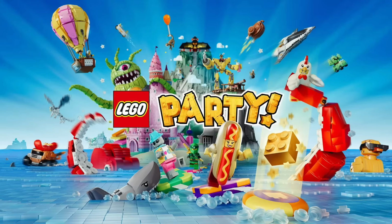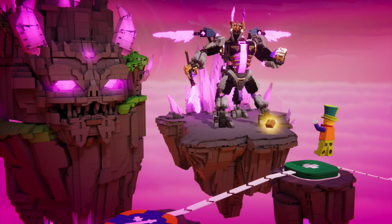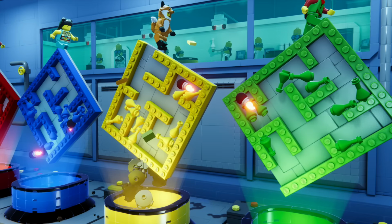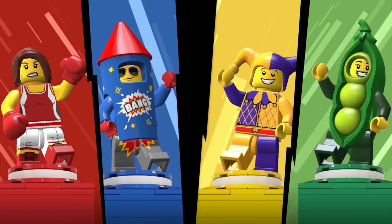Next up at Summer Games Fest, we got the announcement of 2 new LEGO games. The first game is LEGO Party, which is like a Mario Party game with LEGO. There are lots of different themed game boards which hide some LEGO Easter eggs within. Plus, I can't wait to check out the 60 mini games that I think would be really fun to play with friends.